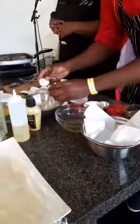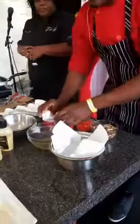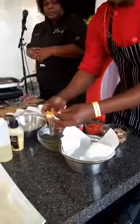Good old school salad cooking. So I'm just using the egg yolk, and these are at room temperature. And so I'm just using 3 eggs.